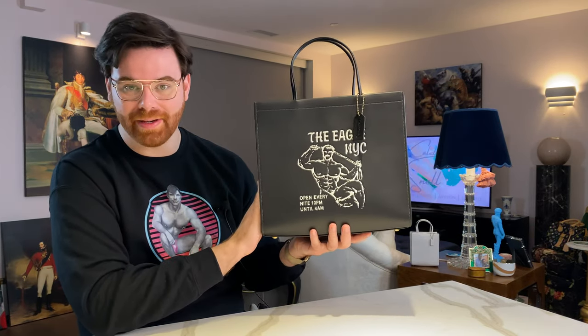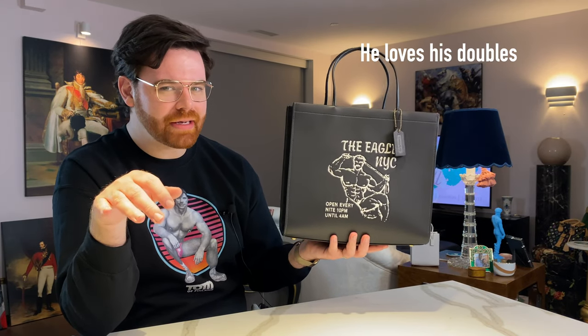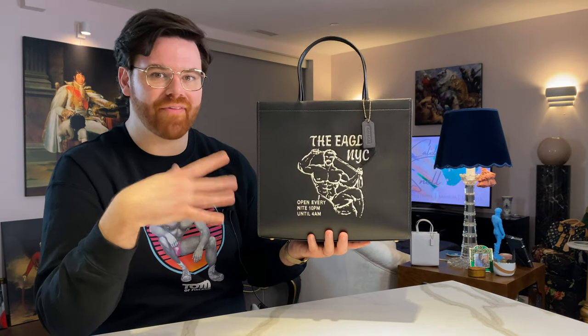This was a runway item. They did show it in a smaller size. I want to say probably the 20 centimeter, which I also wouldn't hate having, just because this one's so big, but it's mine and I absolutely love it. Will you be able to get it as well? Maybe not, but if you're interested in the 32 size in general, this is kind of just a general overview review of that size.